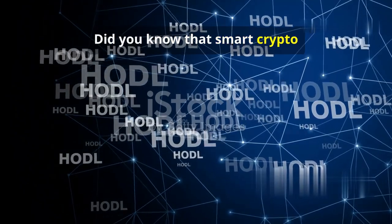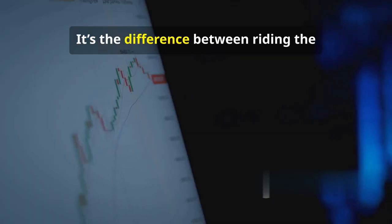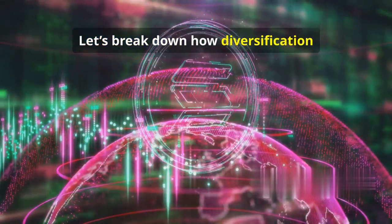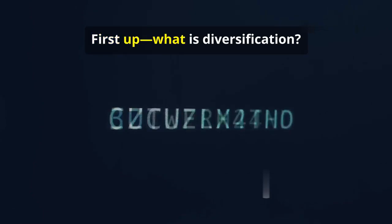Did you know that smart crypto investors rarely put all their money into one coin? Sounds obvious. It's the difference between riding the waves and getting wiped out. Let's break down how diversification actually works in crypto. Quick, simple, beginner-friendly. First up, what is diversification?